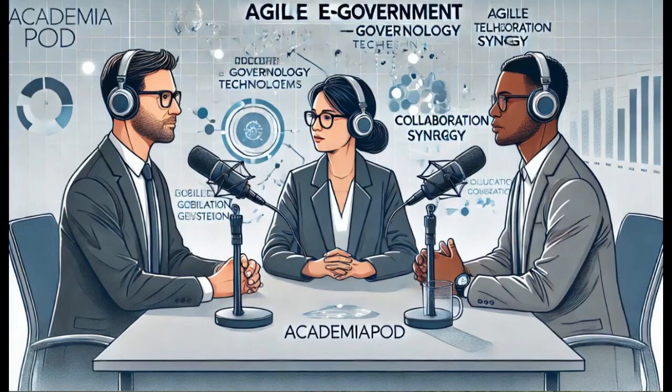Let's start with the technology usage side. What are the basics that make a difference in how employees use these systems? Well, according to the study, the most basic thing is how easy the e-government systems are to use, ease of use, and how useful they are, usefulness. So if employees find the system simple and easy to navigate, and they think it actually helps them do their jobs better, that's the starting point.